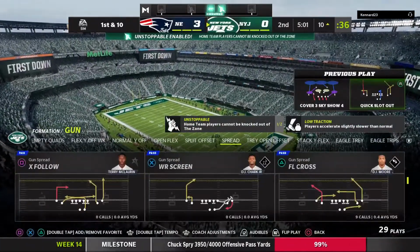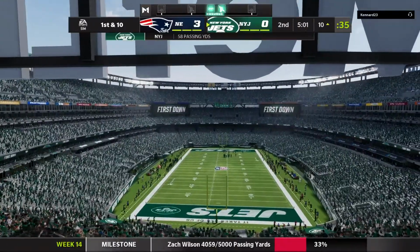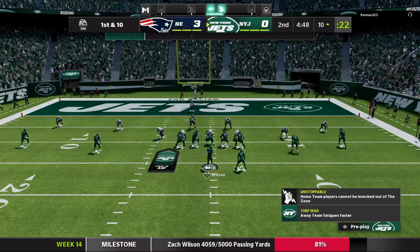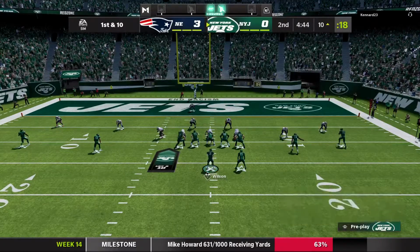Well, I like the play design there. They occupied the defense downfield, everyone trying to account for someone, but unfortunately, they didn't account for the running back slipping out of the backfield, and he was absolutely unnoticed and wound up getting big yards on that play.